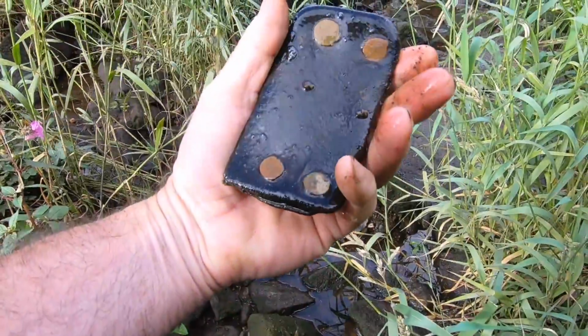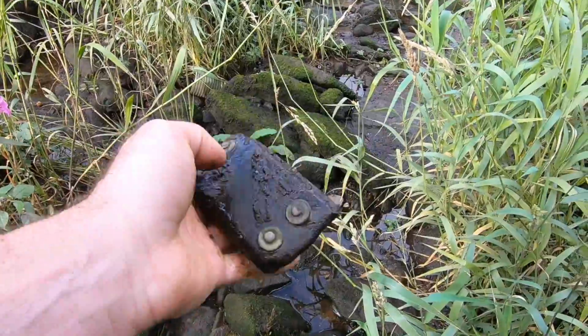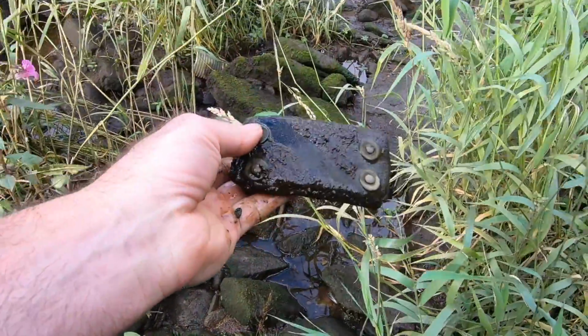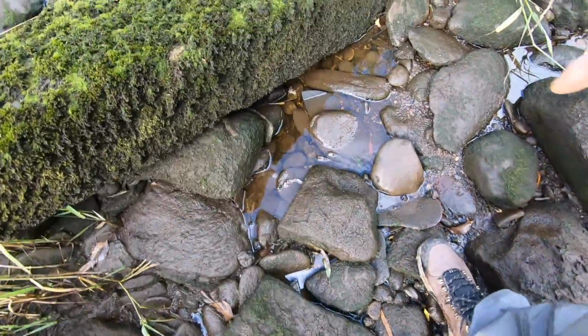Yeah, those are old-timey rivets. I would think that would probably date to the turn of the century, early 1900s maybe, that type of rivet. But that's a nice big old chunk of leather. Guess we'll never know what it came off of. I think that's a Beatles album.